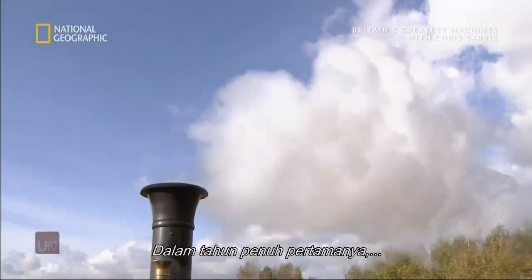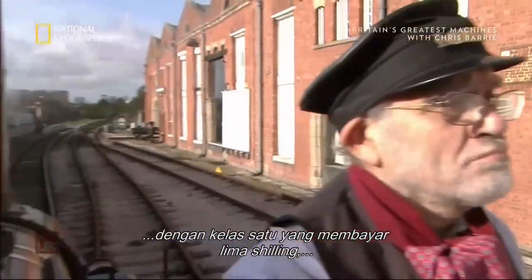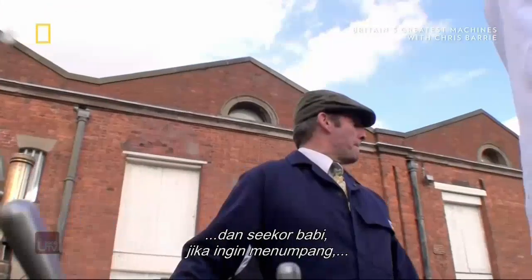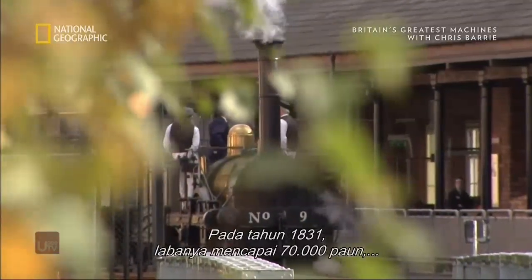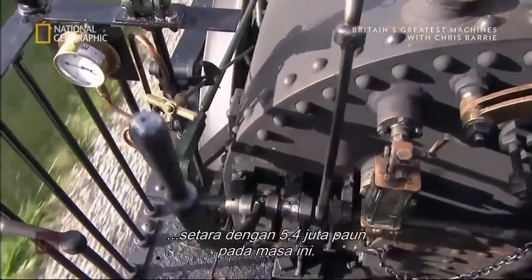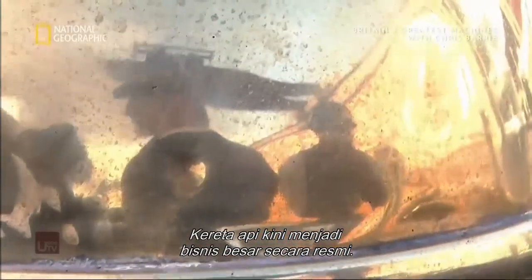In its first full year, the Liverpool and Manchester Railway Company carried almost 500,000 passengers, with first class paying 5 shillings, second class 3 shillings and sixpence, and a pig, should it wish to travel, 1 shilling and sixpence. In 1831, its profits were in excess of £70,000, the equivalent of 5.4 million today. Railways were now officially big business.